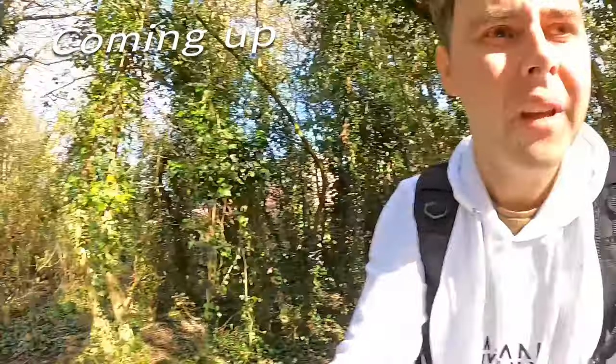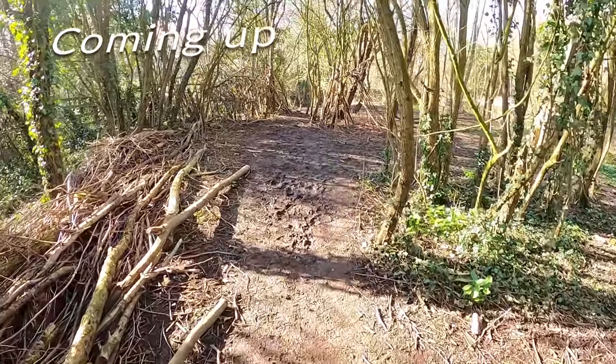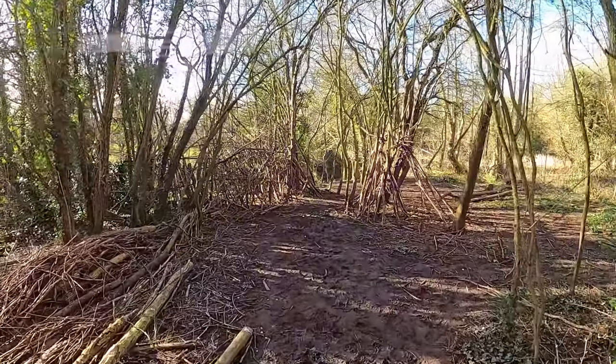Wow, this looks quite cool. Looks like someone's been felling trees and making makeshift little bases here.